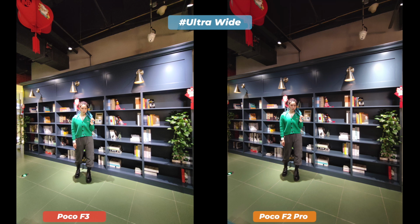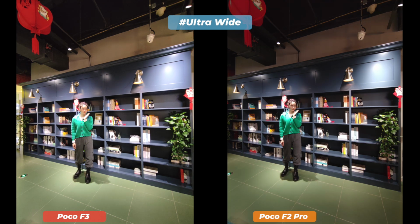Of course, there are a few differences, like white balance and saturation. Skin tone in outdoor environment under bright daylight and in indoor environment under low light changes randomly. Details and textures jump back and forth, but most of the time, I would say Poco F2 Pro has managed to grab more details.